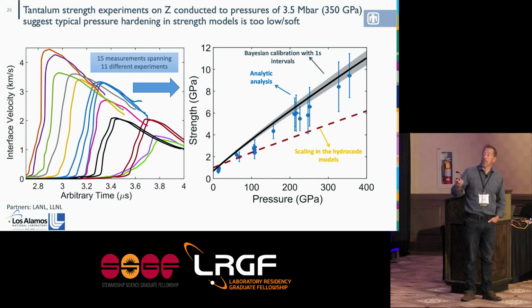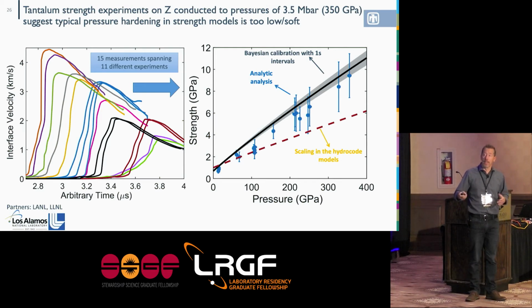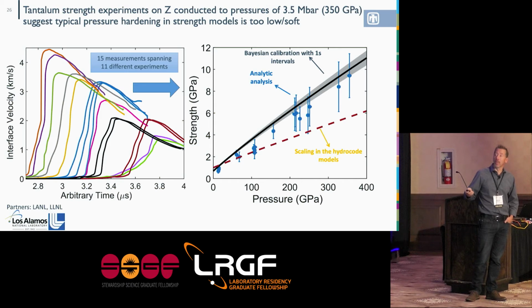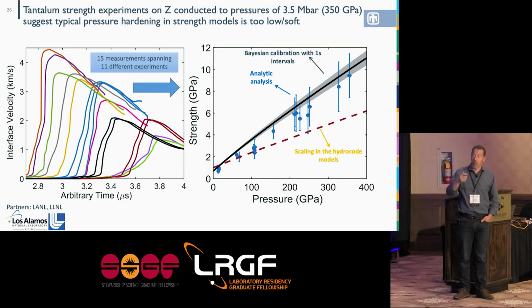And we're able to get strength measurements up to around 3.5 megabar. And you could see, based off of just the analytical analysis and also a Bayesian type analysis, where we're treating this entire data set collectively to back out strength, both of these analysis methods show that the strength of tantalum is quite a bit higher than some of the models that we have out there. And so this is, again, very useful information for modelers as they look at material strength at high pressure.